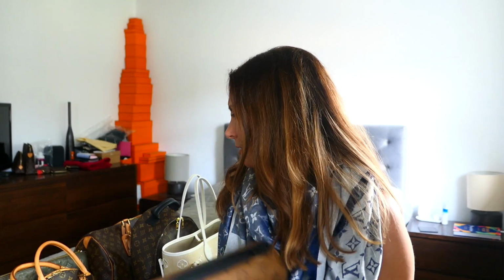So would I buy it now? No, but as I've got it and given all the price increases, I mean, look at it, it's a lovely bag. So I don't think that's going to go anywhere.